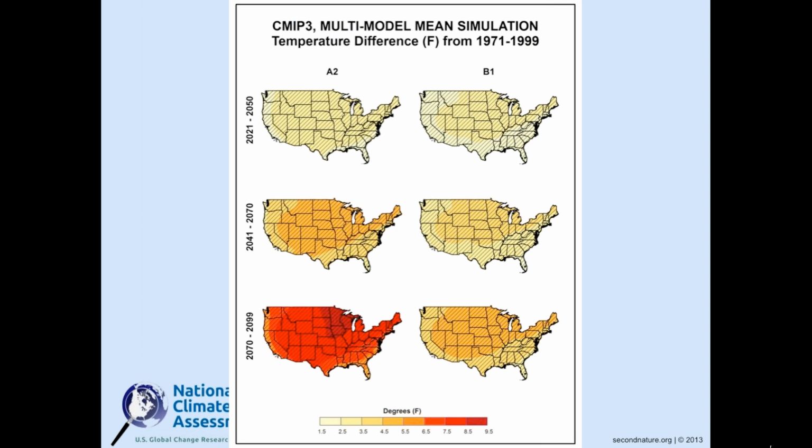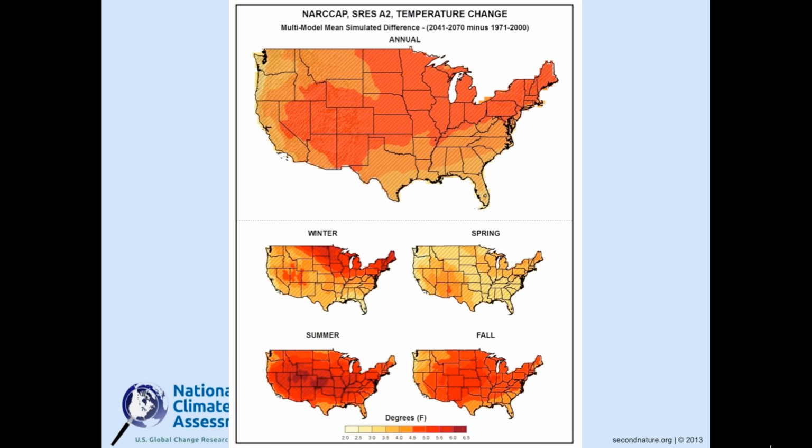But anyway, there are some differences. There's a little bit less warming in the coastal and southern regions of the U.S. and a little more warming in the interior of the country. But it's relatively small compared to the absolute magnitudes of warming. Next.